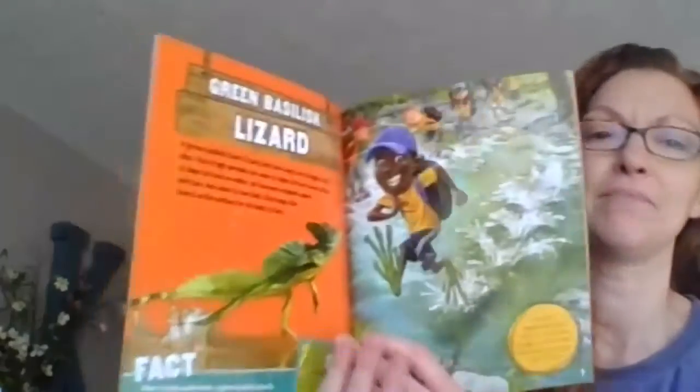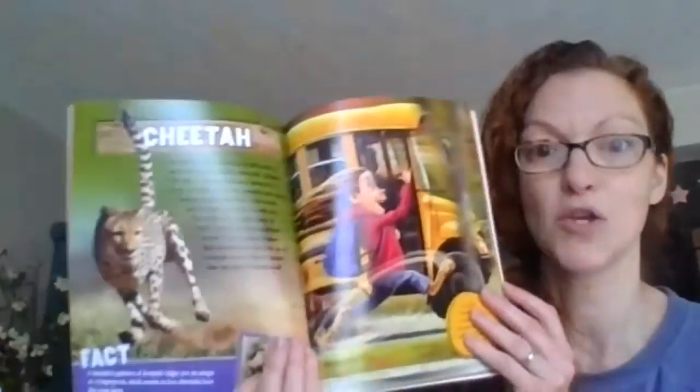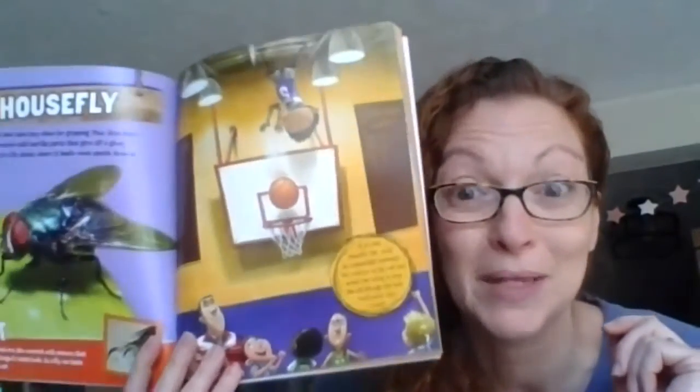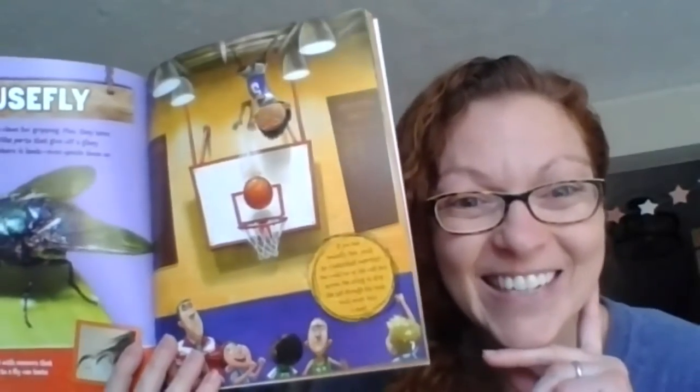Or would you want green basilisk lizard feet? Or maybe you want cheetah feet. I think it would be really cool to have, where are they? Housefly feet. I don't want to taste with my feet, but I think it'd be really cool to be able to walk up walls. Wouldn't you think so?